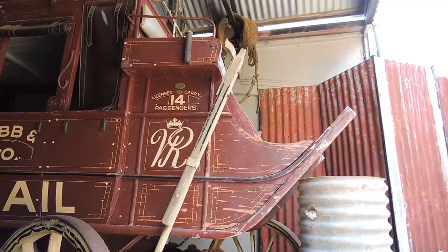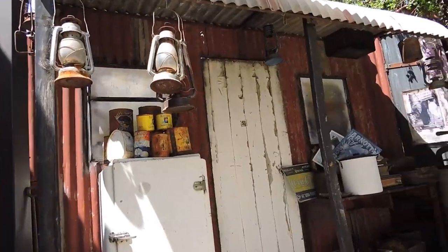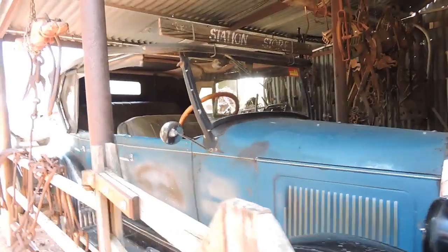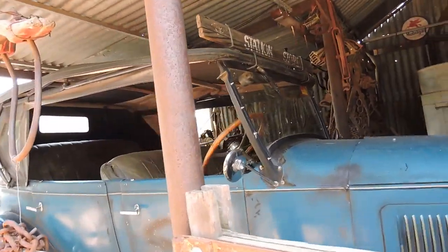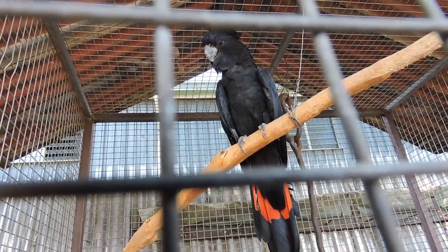We'd been told about an emporium in town that housed some old Cobb and Co stagecoaches. During the cooler months they run a Stagecoach Experience, but because we're here during summer, we had to contend with just having a look. The station store was loaded with cool souvenirs, outback clothing, toys and some lovely old memorabilia from yesteryear.